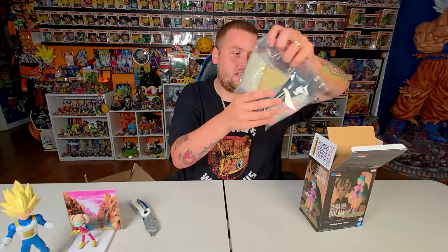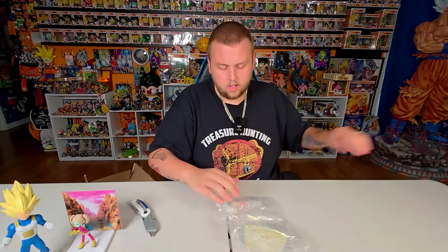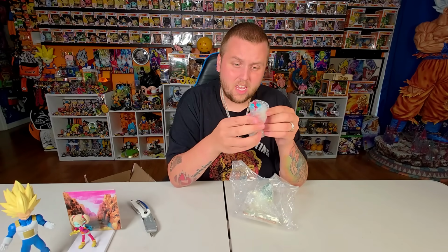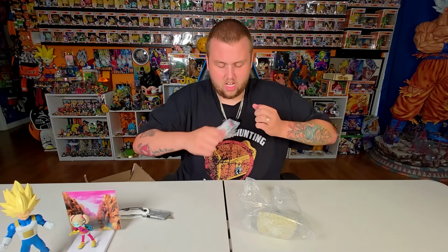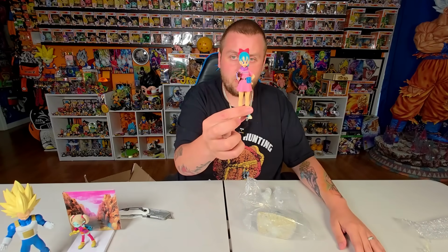Let's get this figure out of here. There it is, and there's the diorama. Nothing else in the box, right? Nope. Okay, let's get Bulma out and see what she looks like right here. Little tiny right here. Let's cut the bubble wrap open. It's really tiny. Really tiny. All right. Yeah, look how big she is. That's the size of the Bulma we're dealing with now.